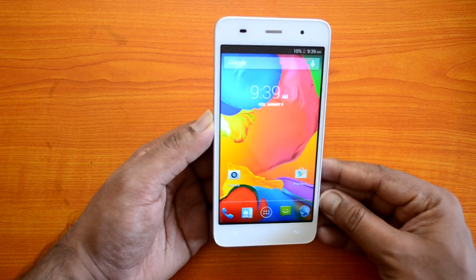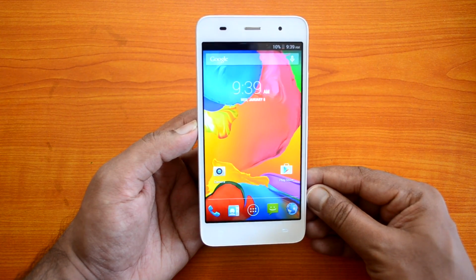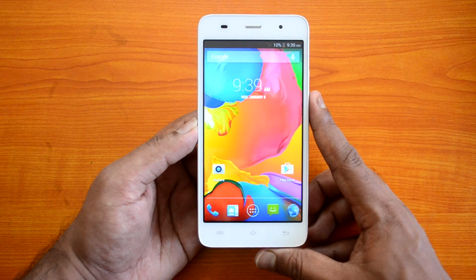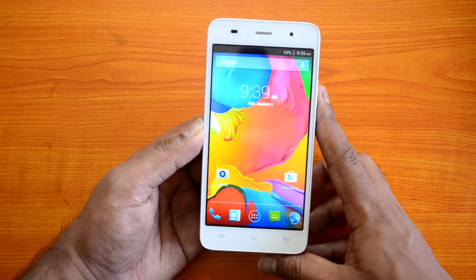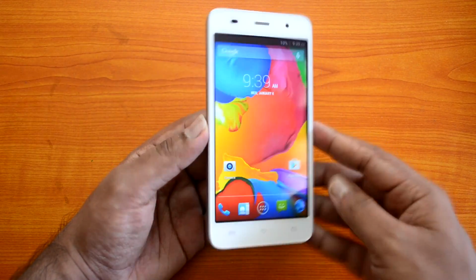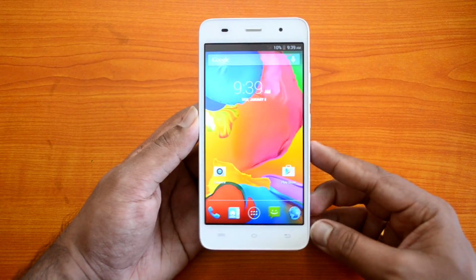But the disappointing aspect of this device is the camera. The camera performance was not up to the mark of the YUREKA and the Xiaomi Redmi Note. Again, the battery performance is pretty decent. Again, there's a promised upgrade to Android 5.0 Lollipop. That's again a good thing about this device. So the overall fit and finish and quality of the device is good. So the camera is probably the weakest link of this device.